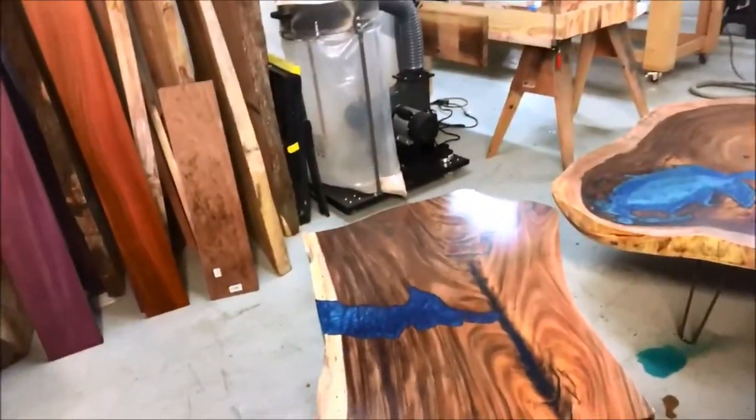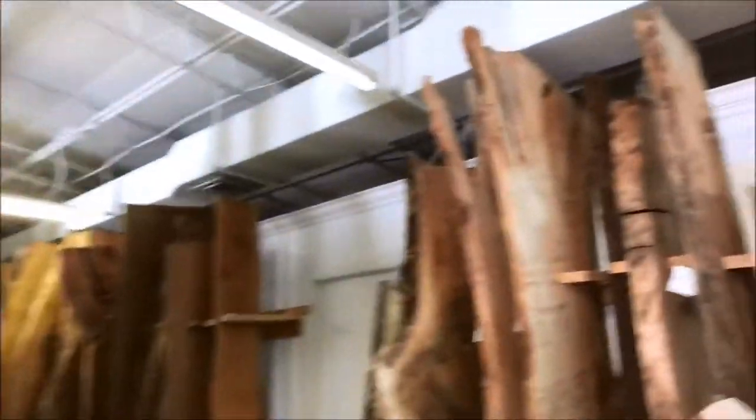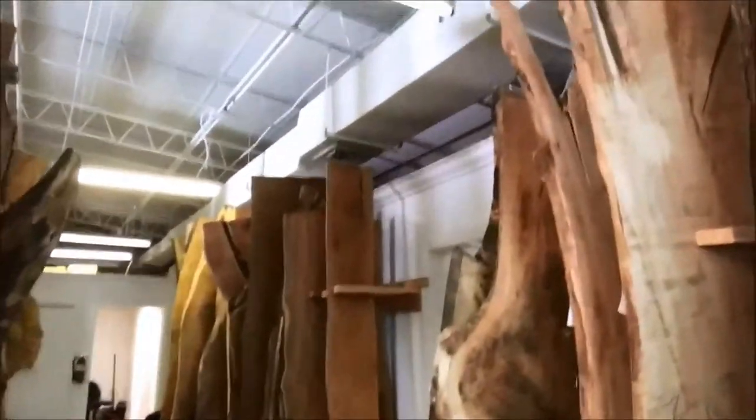Is that finished? Yeah. It's getting delivered on Monday. Cool. So how many species of wood do you have here? Probably about 15 different species. Cool. We have a lot of domestic wood. Started to recently tap into the more exotic wood, like the one over here.